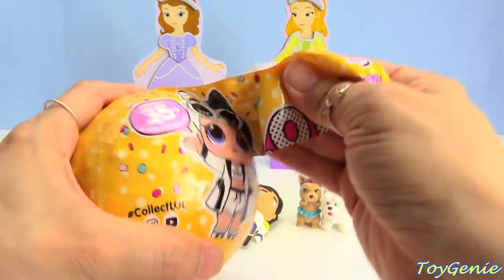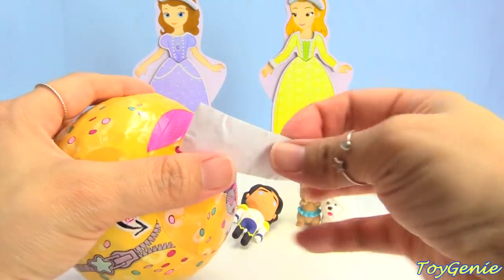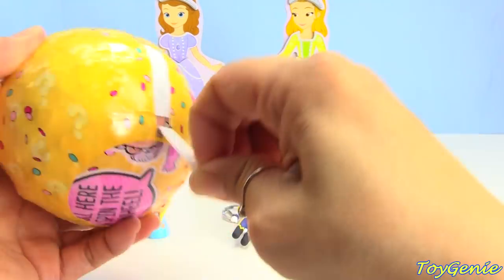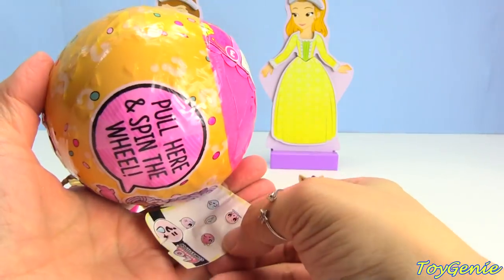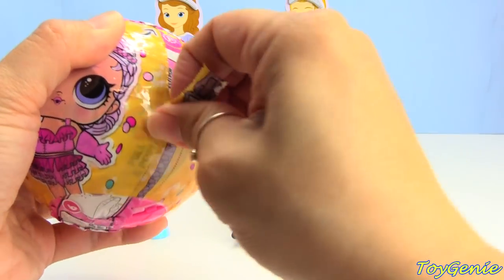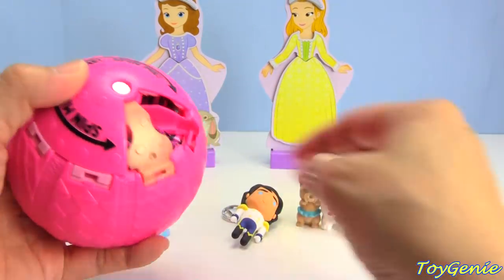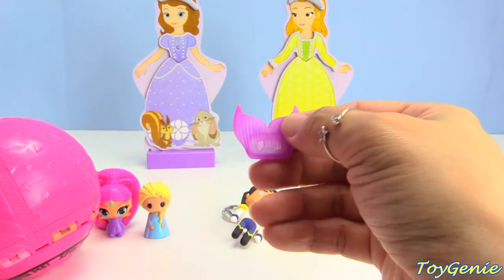This one doesn't want to tear easily. Let's see. This one is sun-kissed. Let's see who we get. Who is our sun-kissed doll? Here's our collector stickers. And let's see who we got. We have some fins!